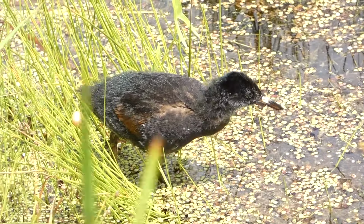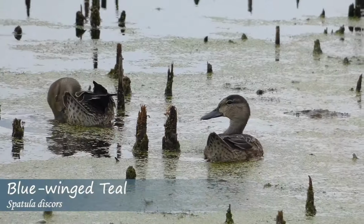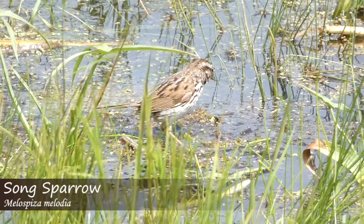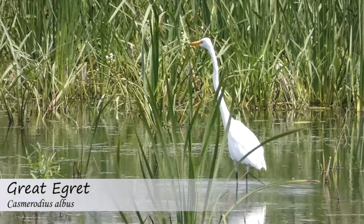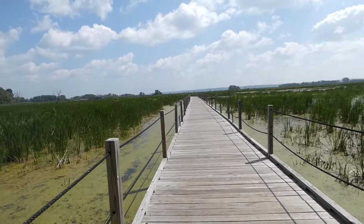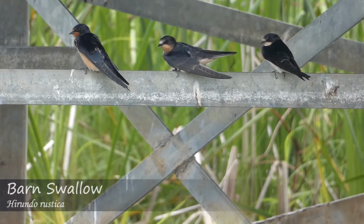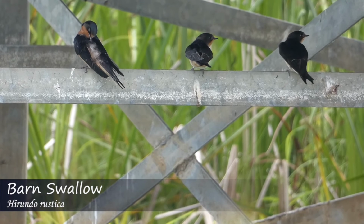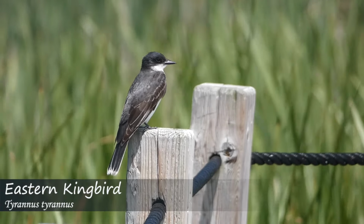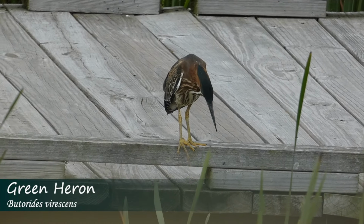After watching the rails for a while, we stopped at the lookout point near the middle of the boardwalk. Here we saw blue-winged teals, mallards, a song sparrow, and a great egret. Not only does the boardwalk allow visitors easy access to the marsh, but it also serves as a structure for birds. We saw barn swallows resting on the support beams, an eastern kingbird perched on the posts, and a green heron using the walk as a hunting platform.